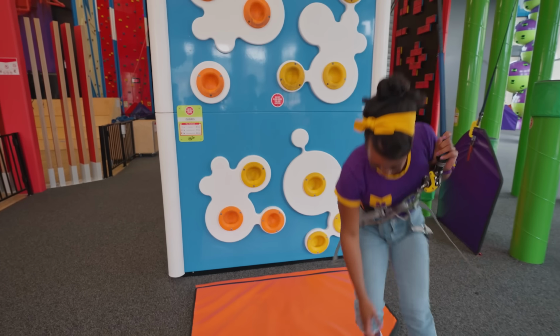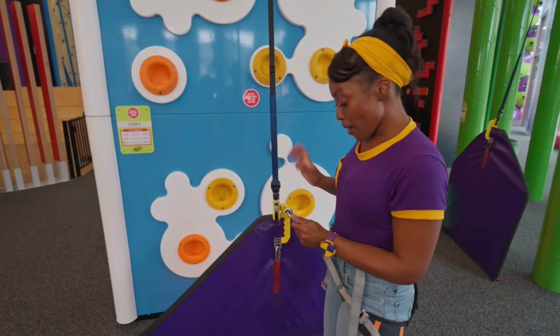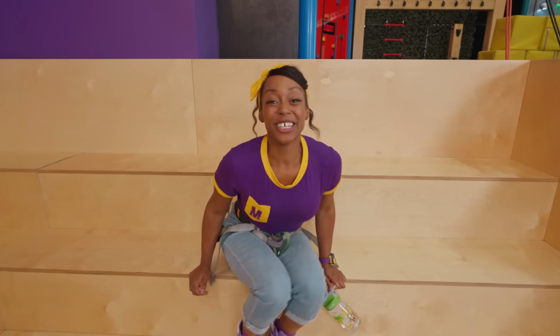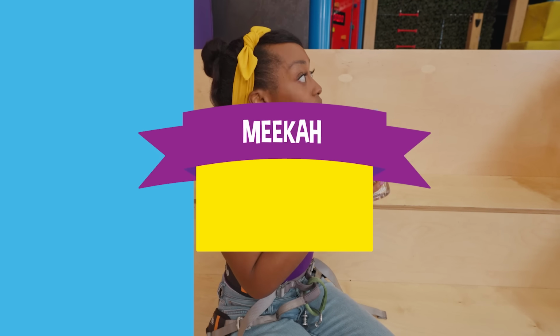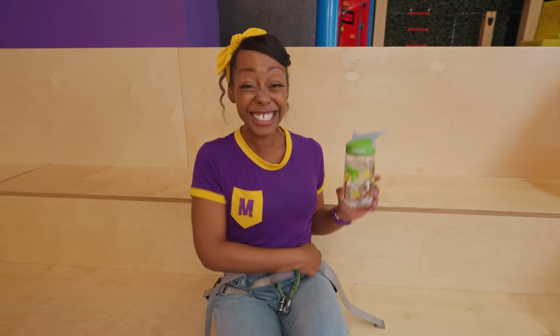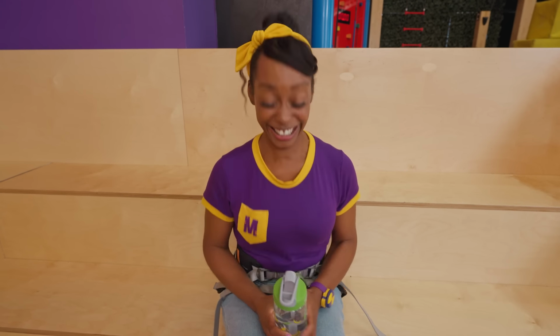Yeah! All right, let's put in our key. Quick! Grab our wheel. Let's go. I'm having so much fun climbing walls with you, but I'm feeling a little thirsty. Good thing I brought my water bottle. More Meekah points. Yeah. Whoa, did I just get another Meekah point for drinking water? Great. Climbing up high is a lot of fun, but it's important to drink water after you play. That's called staying hydrated, and it's really good for your body.